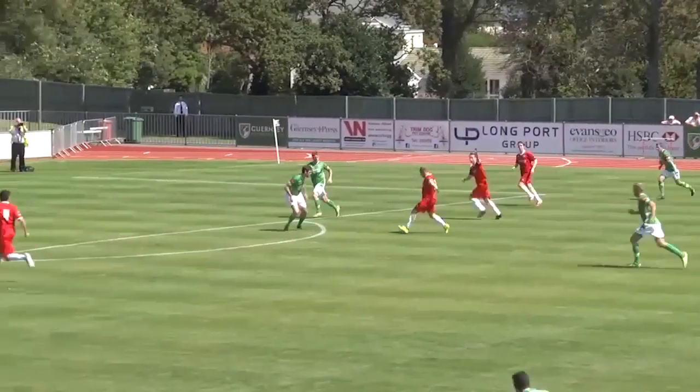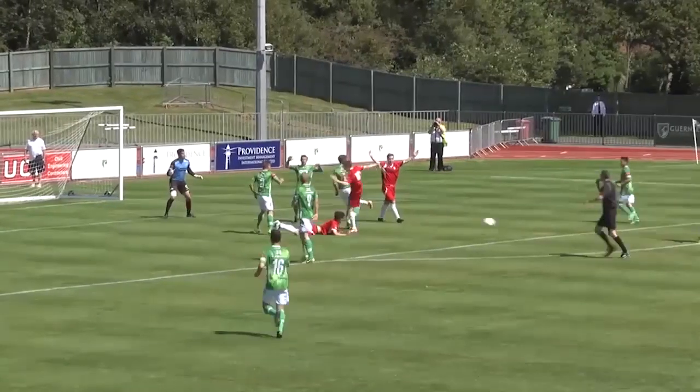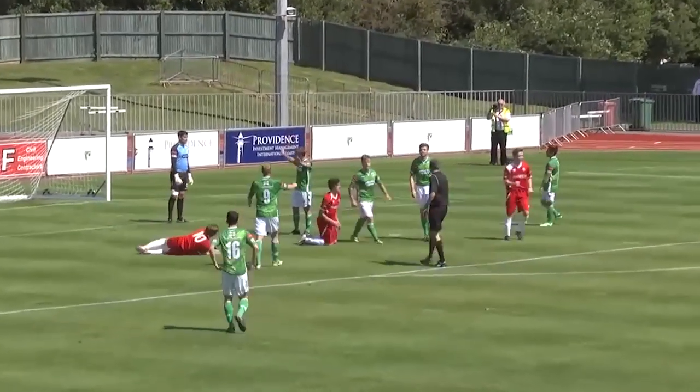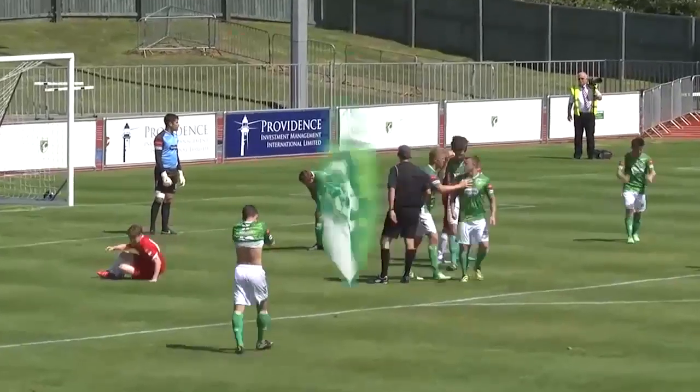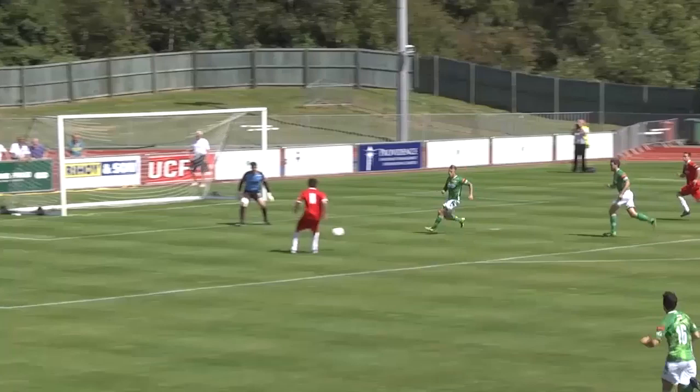That's intercepted by Pullman. His players to the outside of him. Oh, a terrible touch in the penalty area. Then he goes down, and the referee has given a penalty as Tom Loynes goes to the ground. And in fairness, it looked like he'd lost the ball.